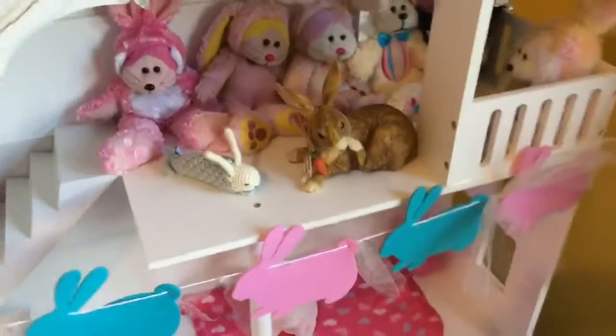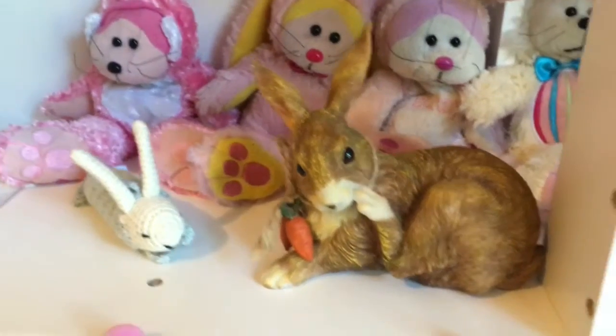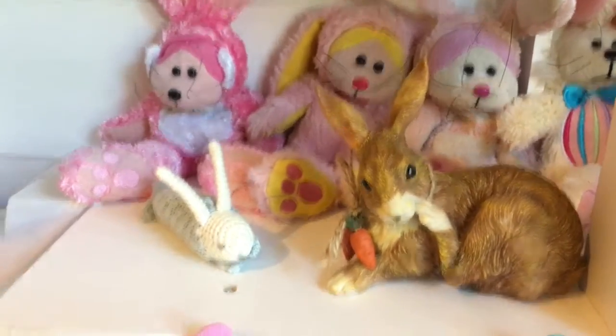And I think the other new thing I wanted to show you was this sweet bunny statue just here that my sister-in-law bought for me. I'm very spoiled. People always buy me bunny things. I'm very, very lucky. So that's sitting proudly in my bunny's room now too. Very beautiful.